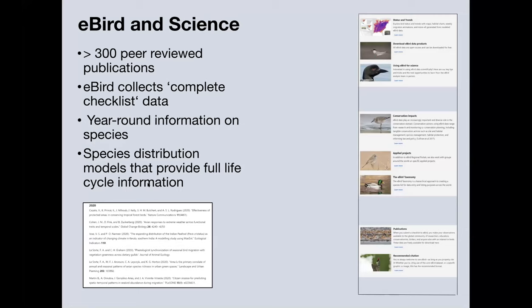So eBird and science. Some of the things that they're using all this eBird data for, again, you want to try to do complete checklists. They collect year-round information on species, species distribution models. They talk about a full life cycle, so there are a lot of different things you can look at on the different birds. Again, the research on the bottom left talks about basic things that they're using this information on. Next.